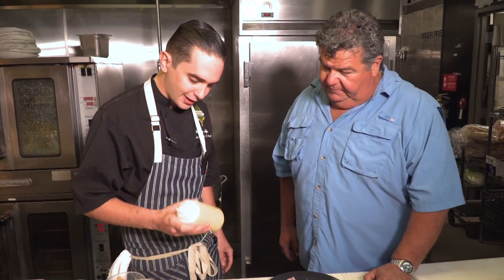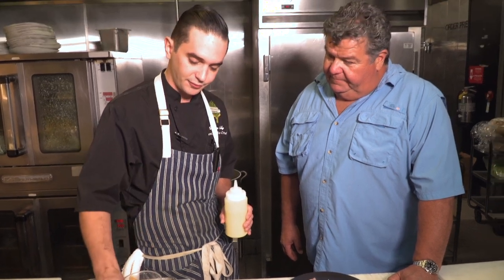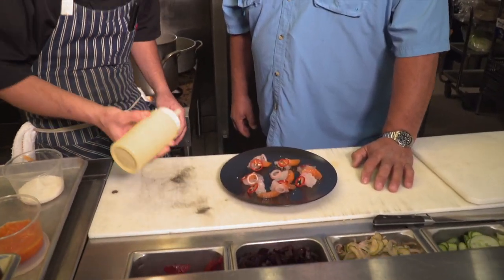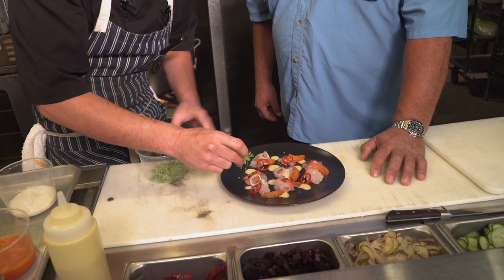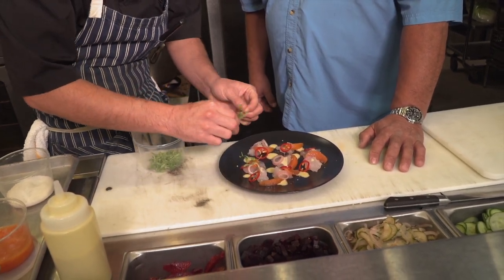So this is a little vinaigrette I made from the Cara Cara orange juice as well. We took the fruit out, and then we kept some of the juice to make a vinaigrette. What we're going to do here is put a couple of dots all around. And we're going to finish it off with a little bit of micro cilantro. Cilantro obviously comes in a bigger form; this is the micro version.